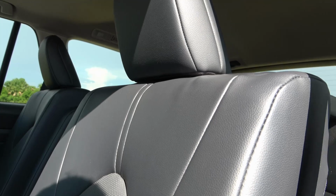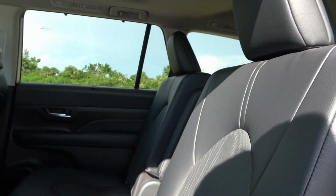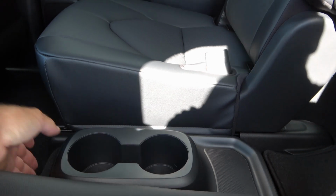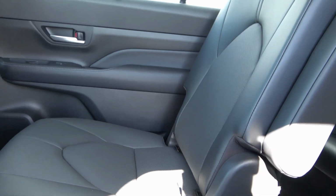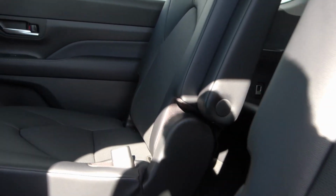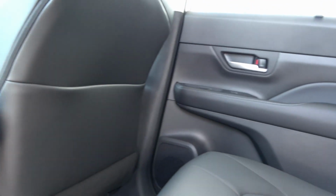They're actually wide, they're comfortable, and then you have the 2 seats right in the back with a little console in the middle. Now, this console is not removable, so unless you are handy and can unscrew it yourself, it is not meant to be taken out. Both seats in the middle row are equipped with the child seat anchors right there, and there's one in the third row seat as well.